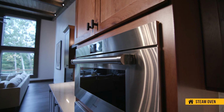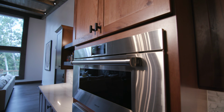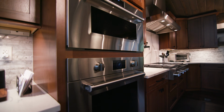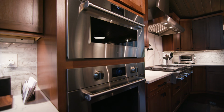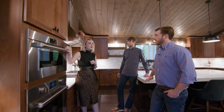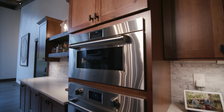So I will vacuum seal something, pop it in here, turn on the steam at 160 degrees and let it go. The other thing that's really nice about a steam oven is it's really good for reheating food. Leftovers taste like you just made them. It's the best way for reheating. This actually is a smart oven, and so it will send a push notification to my phone when it's at the right temperature.